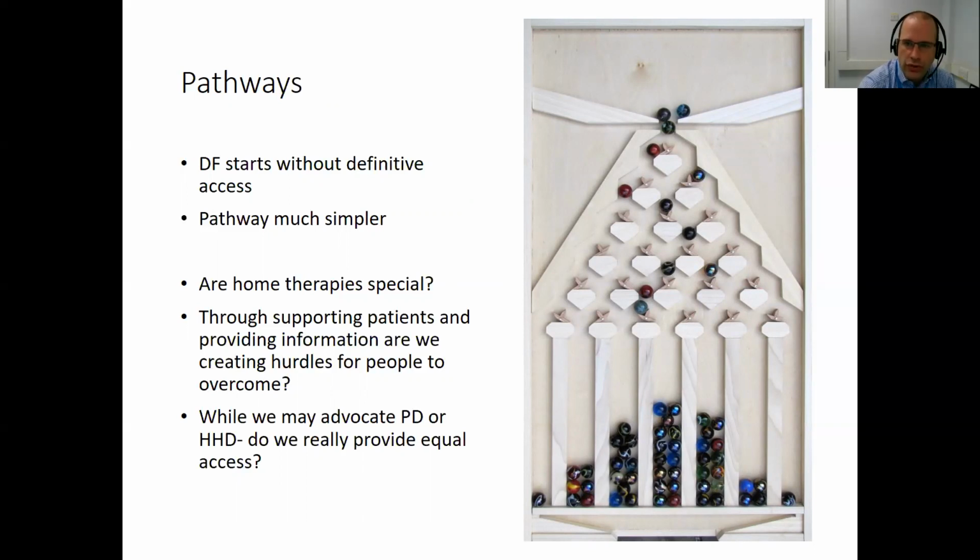And on the side here, we have what's called a quincunx, which can be used to illustrate a number of various points. But if we imagine that patients are like marbles arriving at the top of this device, what we need to be careful of is that we're not making patients jump through too many hoops, and each of these is a visit where people decide what they want to do.